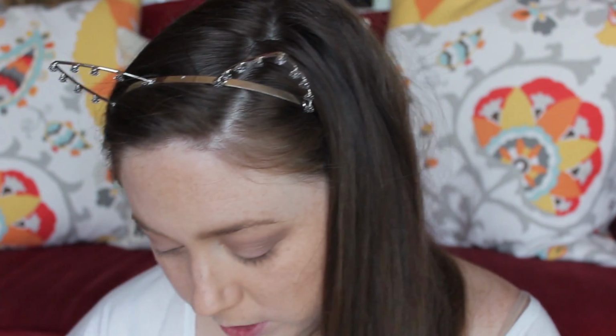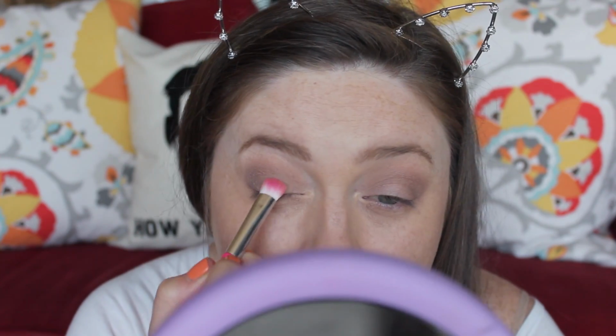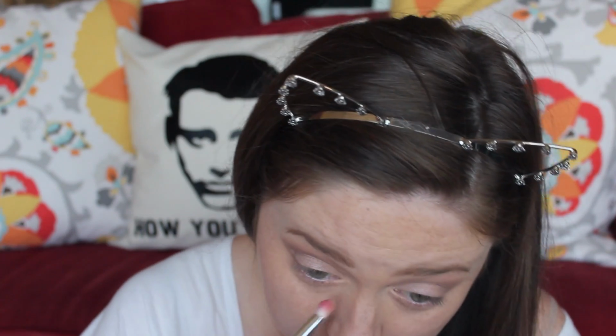Next, I'm going to take my Elizabeth Mott All Over Shadow Brush, and I'm going to take the lightest shade in the palette, which is Skimp, but I'm just going to lightly push it into the center of the lid, just to bring some light back in. I'm also going to take it in the inner corner as well. We're going all out tonight.